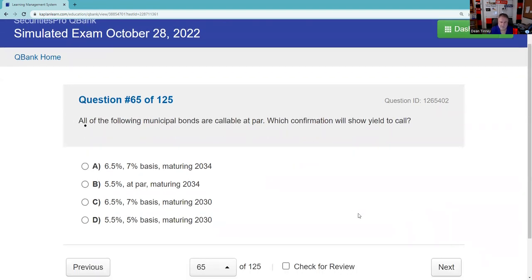All the following municipal bonds are callable at par, which would show yield to call. So I'm looking at the bond. I'm looking for a bond at a premium. The MSRB says when we sell bonds at premiums, we must quote yield to call. So 6.5% is the bond's coupon. It's the bond's fixed or stated rate of return. It's the nominal yield. And if the basis, that's the fancy word for yield to maturity, is 7, that's a bond at a discount. 5.5 at par, nope. 6.5, and my yield to maturity is 7, discount. 5.5, and my basis yield to maturity is 5, that's the bond at a premium.